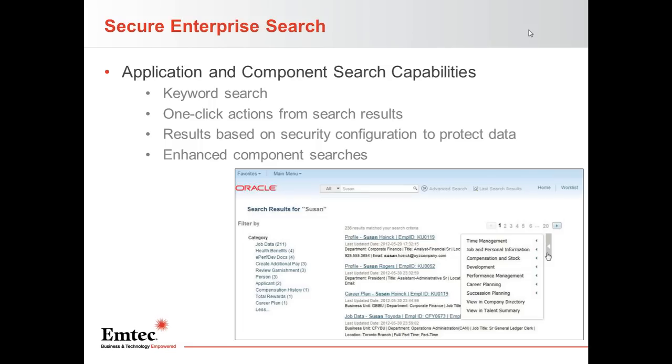So this replaces the prior Verity search that was used. And what it does is it really allows for both an application and a component search from your general search feature. You can see in the screen print that I have included here, there is a search for the name Susan. And you can come back and see data. So you can see her profile data. You can see career plan, job data directly from those search results. You also have the ability to filter by category and limit your results in that way. Additionally, we have related actions over here on the right. So directly from these search results, you have the ability to navigate through a menu component to the action that you'd like to take.